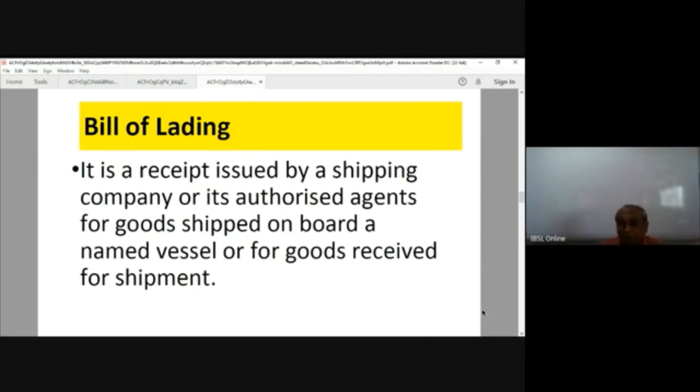So a bill of lading is a receipt issued by a shipping company or its authorized agents for goods shipped on board a named vessel, or for goods received for shipment. The moment you issue a bill of lading, it is issued by the shipping company or its agents for goods shipped on board a named vessel, or for goods received for shipment.